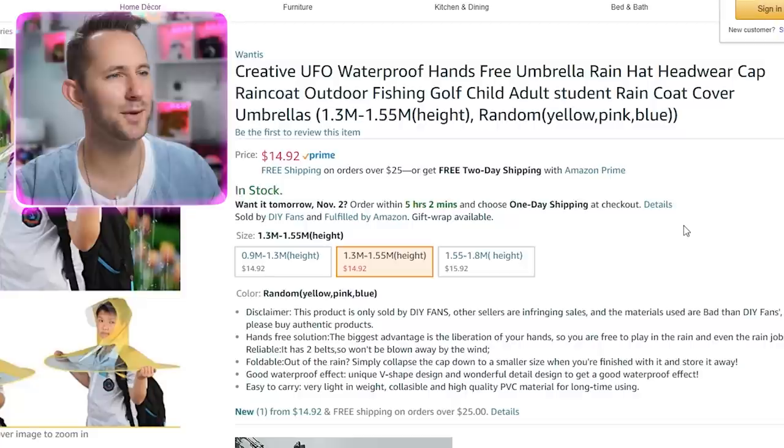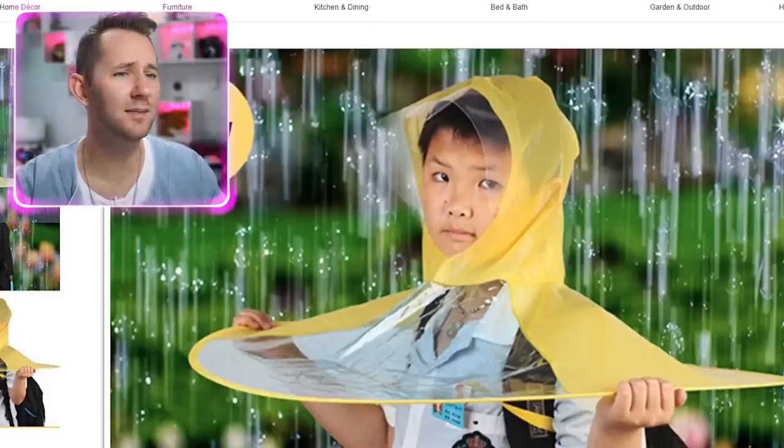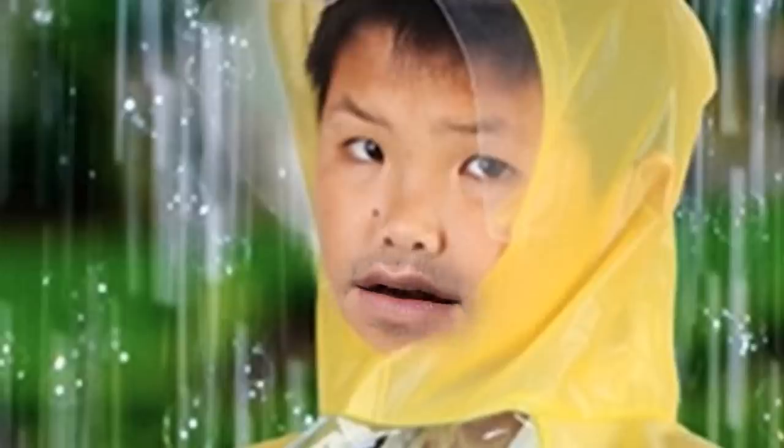Why on earth? Creative UFO waterproof hands-free umbrella. Why? Look at this poor kid. They couldn't even get him to smile. He's like, Dad, do I really have to do this right now? Please? Can you just try this out on your mannequin in the office? I know you got one, you weirdo. I don't know if that was the kid saying that or me. Yeah, I got so many questions.